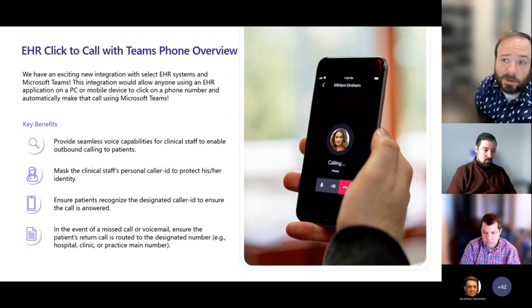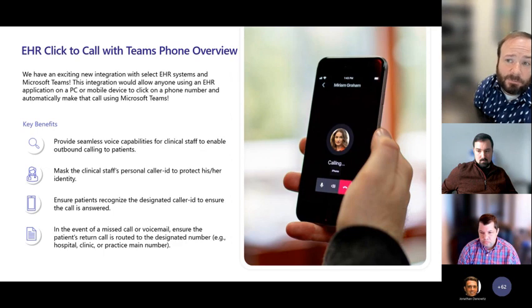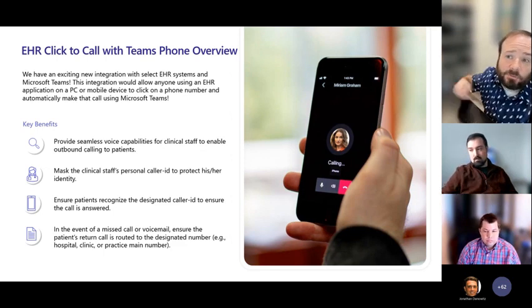We all know what it's like to get a number that we don't recognize, right? We might typically ignore that call. So we're trying to prevent that. And then additionally, in the event of a missed call or a voicemail left on the patient side, we want to make sure that the patient is calling back to the proper hospital, clinic, or specialty practice.